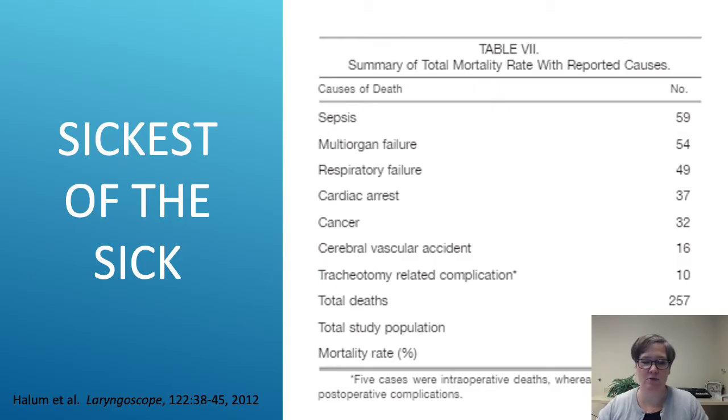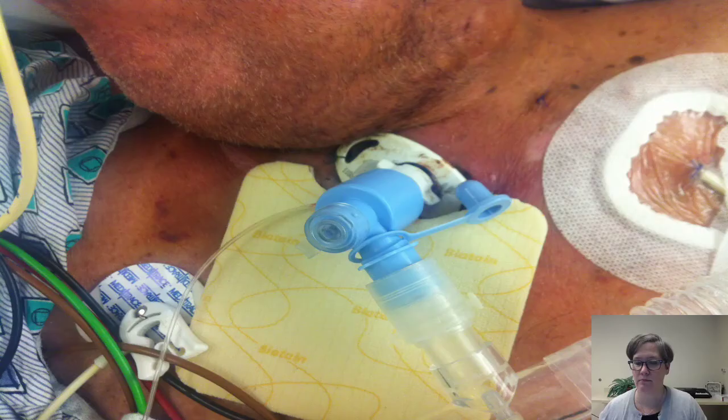So these patients are often the sickest of the sick. About 20% of patients who receive a tracheotomy die during that hospitalization. This should make us question why and who should undergo tracheotomy. Unfortunately, this is a topic that will have to be tackled another day, but I suggest you start mulling it over on your own.